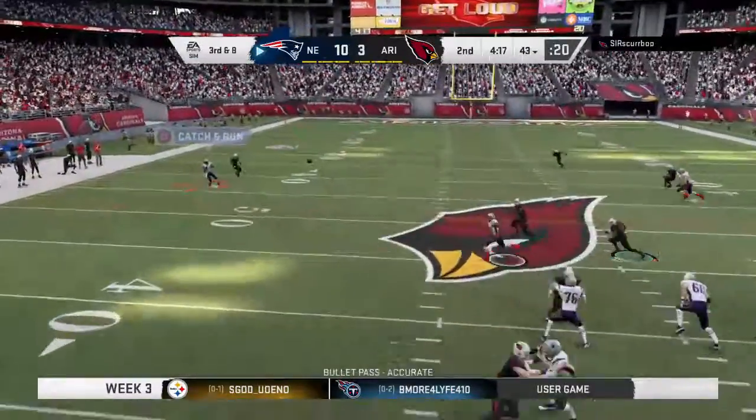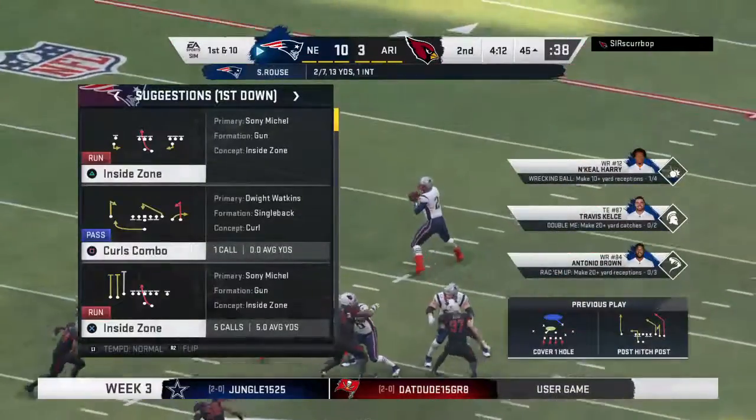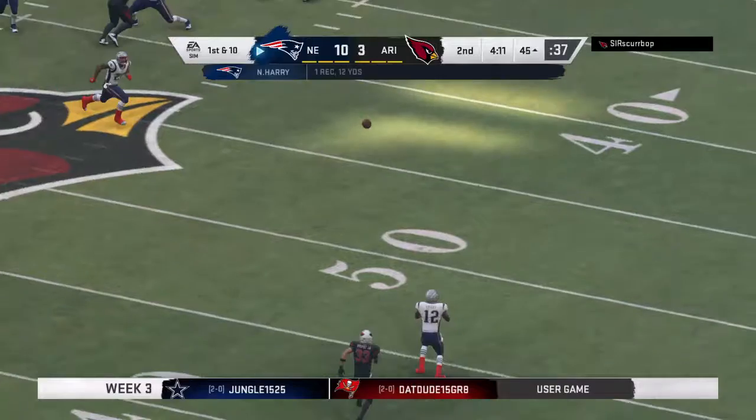To throw on 3rd down. Rouse got his man. That's Harry. First catch for him. It's good for a dozen and a 1st down.